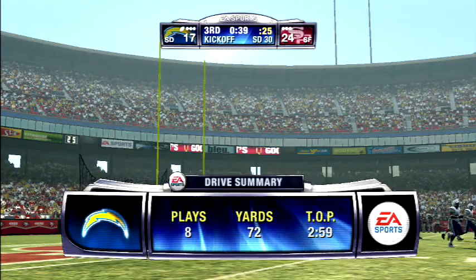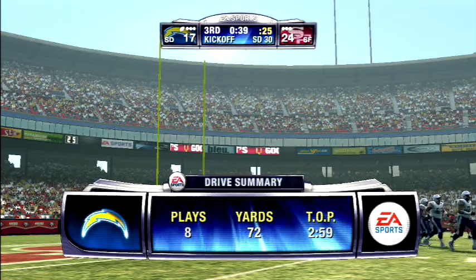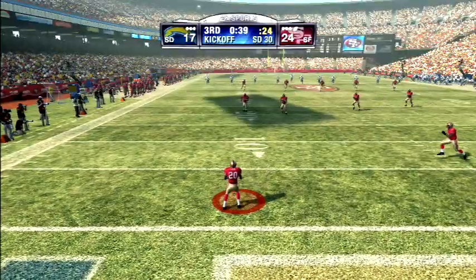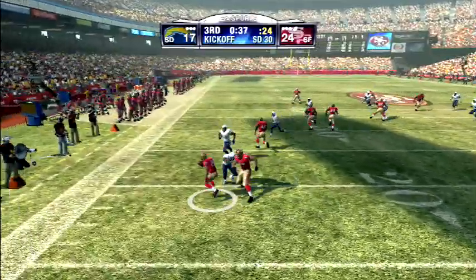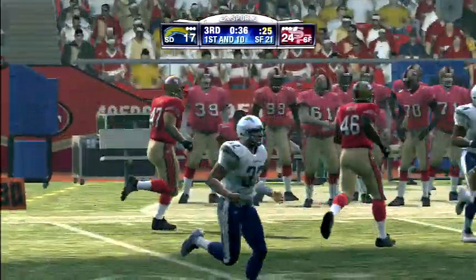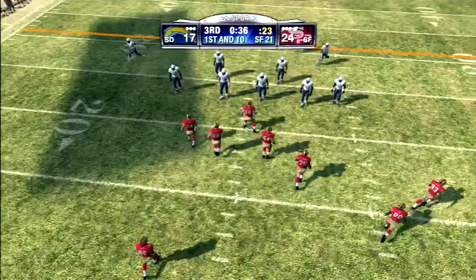Here's a quick look at the drive summary. He kicks it. He'll return it from the 4-yard line. Defense pushes him out of bounds right around the 20-yard line. Once again, we'll take this opportunity to remind you that this game is brought to you by the fine folks at EA Sports.